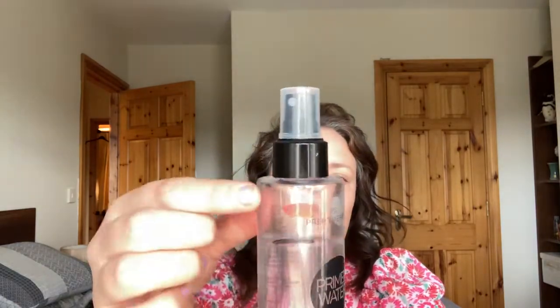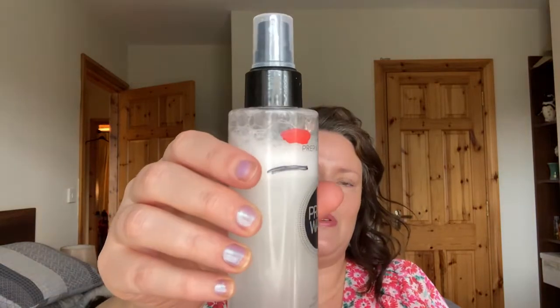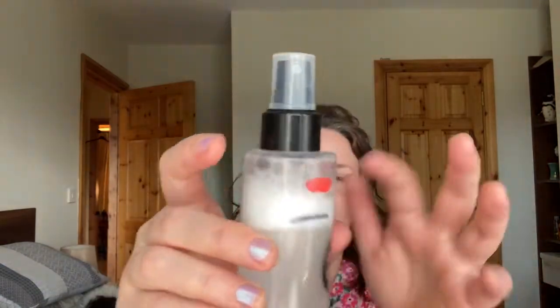Next up is the Primark Water. So really tearing through this, started up here and we're down to here now, probably a little lower because when you shake this, it gets a bit foamy. So when I marked it, I think I was a bit high. But yeah, it's tipping away nicely. It's €3. It does the job.